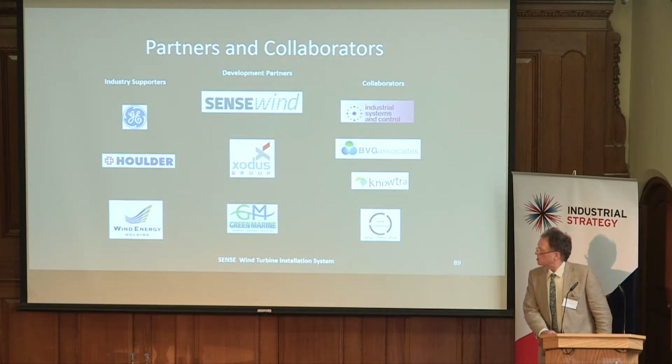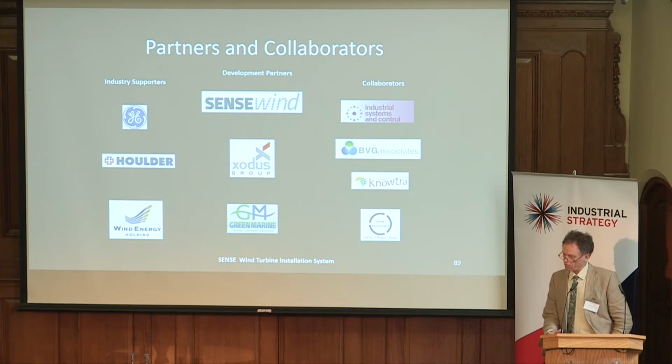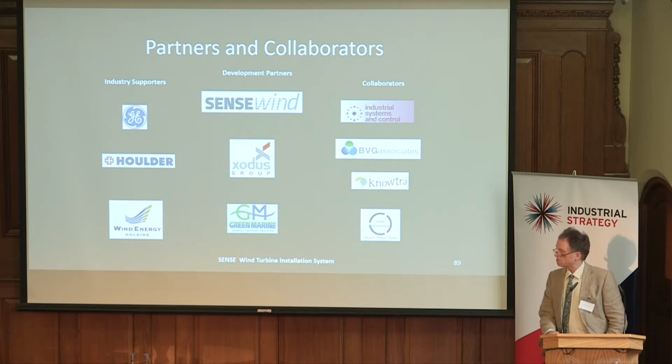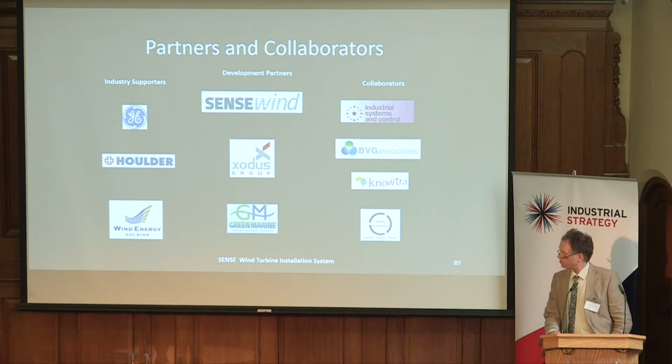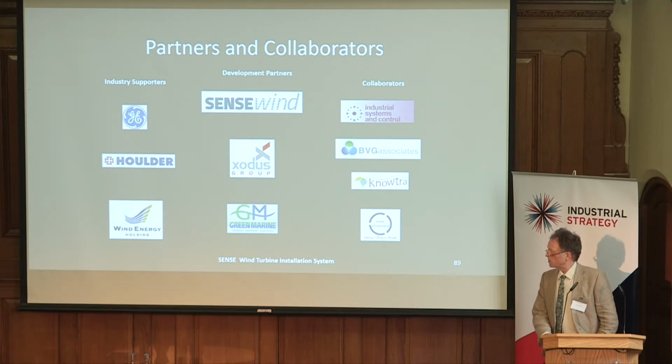Our main development partners are Sense Wind, Exodus Group, which is an oil and gas consultancy, but they have a low carbon division, they call it. And the other partner is Green Marine, which is an actual marine contractor up in Orkney. Most of these collaborators worked on the feasibility study, so we already have a strong team that's worked together before and is capable of delivering this project. We're in active talks with GE, with Holder, and with Wind Energy Holding, which is an Asian wind energy developer.